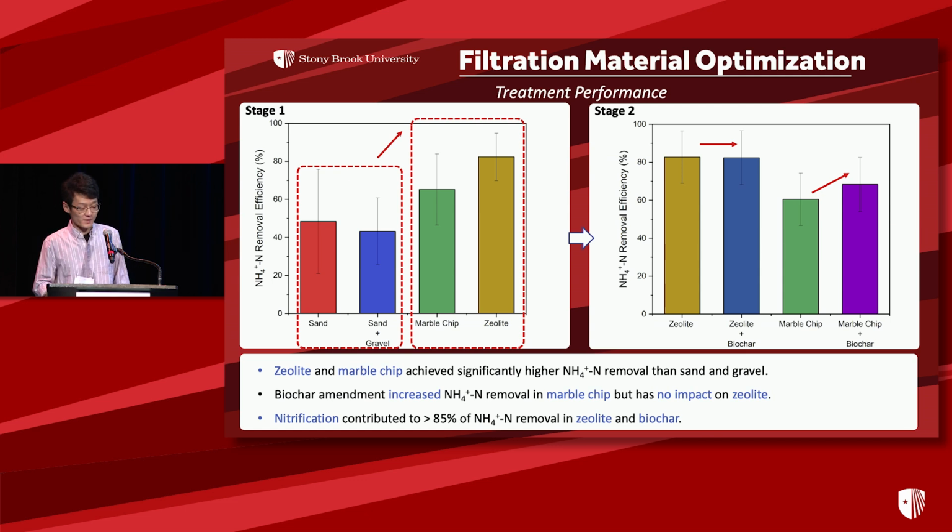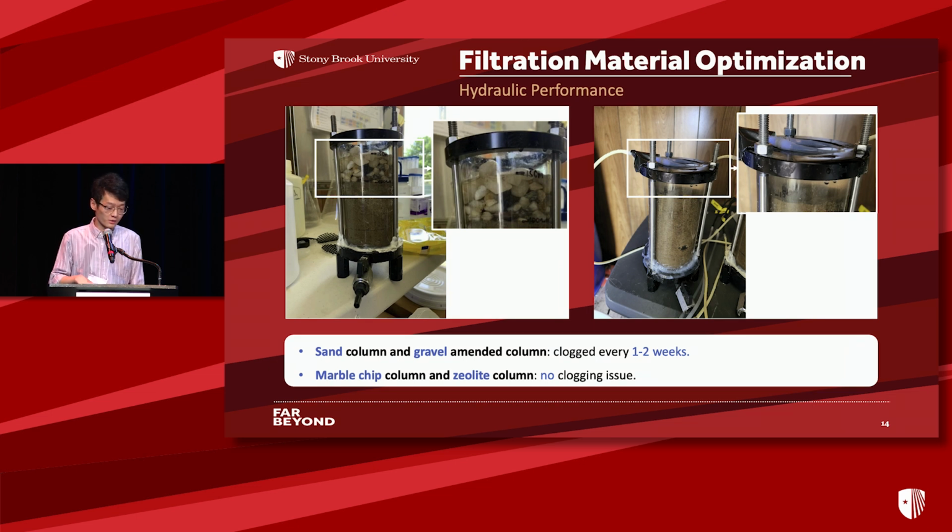Besides the ammonia removal performance, we also calculated the dissolved inorganic nitrogen concentration in different columns to evaluate the contribution of the nitrification and adsorption to the ammonia removal in the zeolite and the biochar. And finally, we found that nitrification contributed to over 85% of the ammonium removal in the zeolite and biochar. That's very good news because that indicated that the zeolite and biochar can achieve long-term ammonia removal with limited maintenance demand. Besides the treatment performance, we also evaluated the hydraulic performance in different materials.